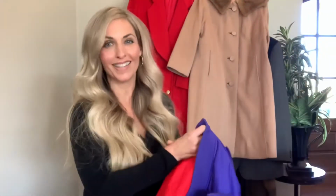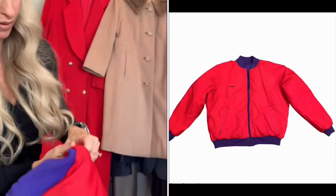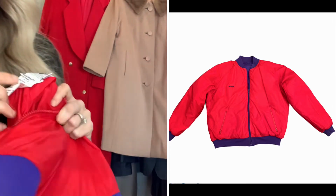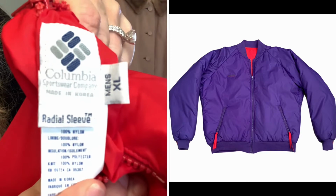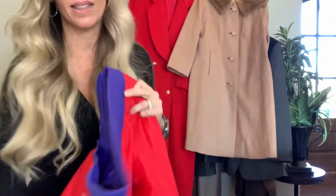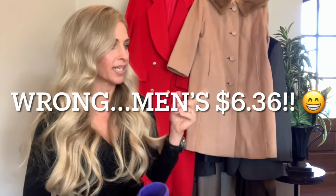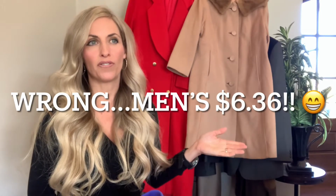Then I came across this Columbia jacket, and I remember these from when I was a kid. And there's the Columbia. It's reversible, and when it's reversible, you can usually find the tags inside the pockets. It was a good size, men's extra large, and it said radial sleeve on it. So I quickly ran comps to see exactly this radial sleeve, and it didn't sell for as much as I thought. Probably $30, $35 plus shipping, which I'm still really happy with. The jackets cost $7.67. If they are a larger, more substantial coat, they're $11.31. So this one was $7.37.